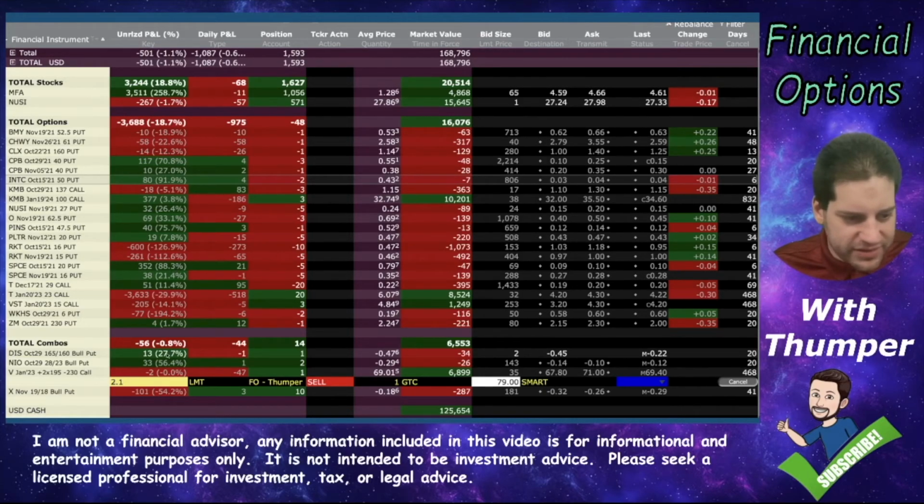Down here we got the Disney put spread. It's positive, but Disney did dip quite a bit this week. I think this still has 20 days left. V over here is back to neutral. At one point it was down $1,000. This one goes to 2023, and I'm just gonna let this one sit. It has a good to sell order, just sitting there waiting to get filled at whatever point that happens.